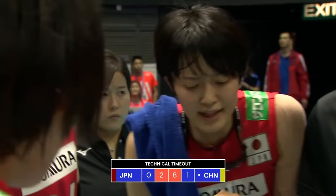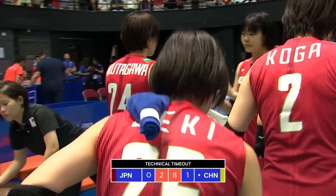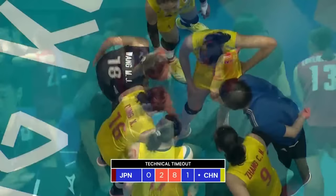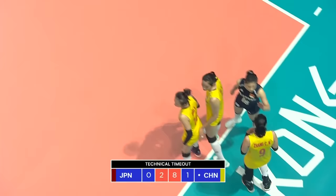Looking good for it as well, as Lang Ping's side. Unfortunately, I think Japan playing so well at the back end of set one, Catherine, has simply woken China up. And so it was a bit of an alarm call. They've responded and they've come out firing on all cylinders at the start of set two.